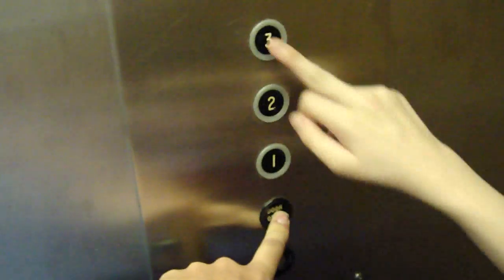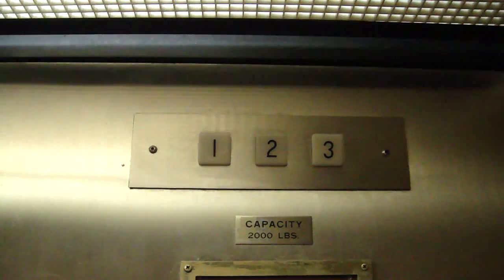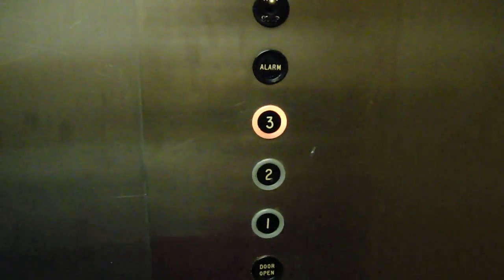Center up to three. Ooh, it lights up. Floor indicator works. It's got the Dover floor indicator, kind of like yours, TJ. Only yours is the vertical version of that. Got a phone. Normally at Days Inns, you don't see an elevator. Let's see if there's a phone. Oh, they fixed it. There's a phone with a receiver.